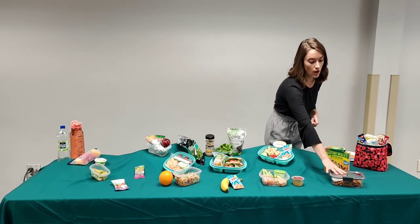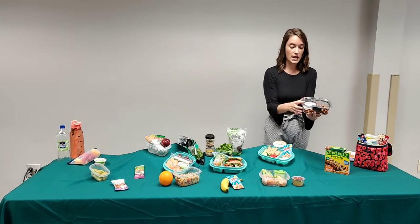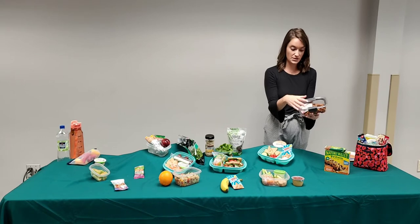Here we have some guacamole and some pretzels. Again, that crunch, that satiating factor, and then guacamole that's easy to throw in there.